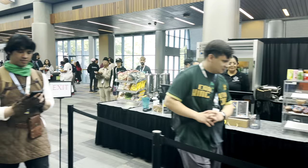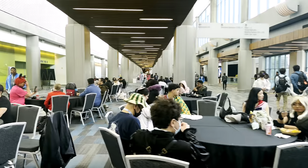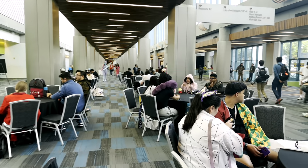Snacks and food you can get there. Kind of pricey, of course, but you gotta eat, you gotta eat. Some chairs.